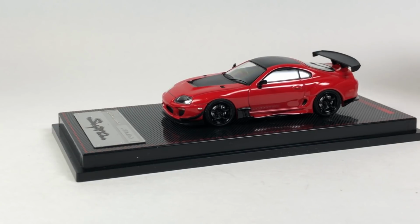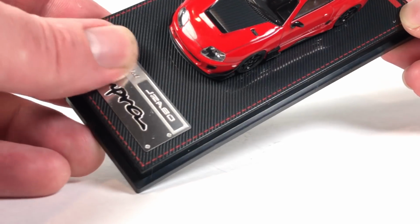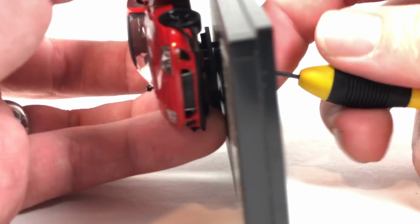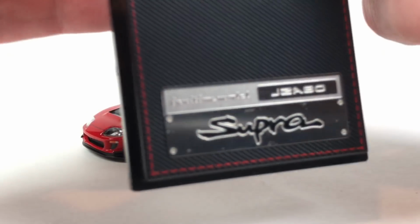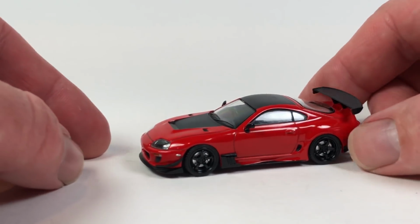Now, I don't know Ignition Model, but I'm guessing they are all licensed. I would hope they are. But I know that a lot of times when you see this little metal plate on a fancy die-cast model, and a lot of times they're resin and expensive, those cars are not actually licensed. I'm not here to get into politics about that, but it is what it is. Some of them are really, really nice models. They do an excellent job. They just don't license them, and they're still really expensive even without the licensing.